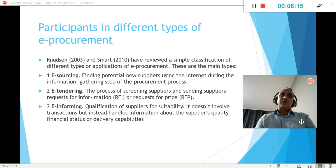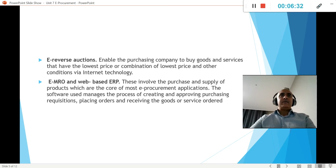And then of course we had the e-informant, which is qualification of supplier suitability. In this case, rather than tracking transactions, we have a rating of the suppliers, how effective they are, what they do, when they provide, what quality they have, and that's it. Okay, very good. Now we have the e-reverse auction. This one enables the purchasing company to buy goods and services that have the lowest price or combination of lower prices and other conditions via internet technology.